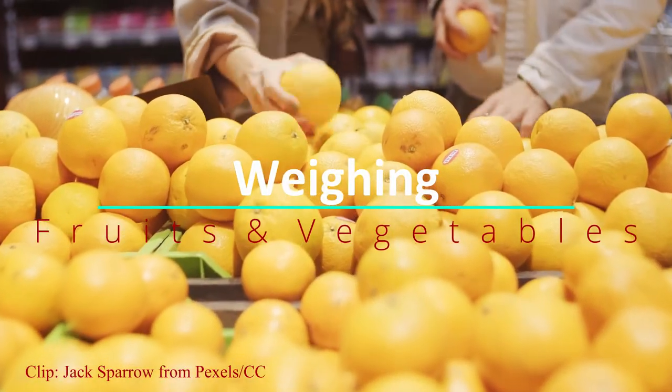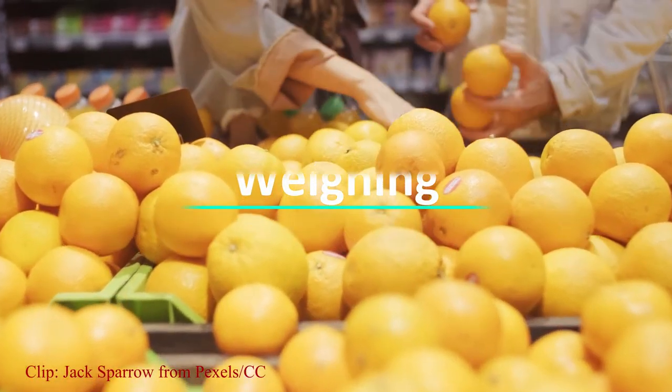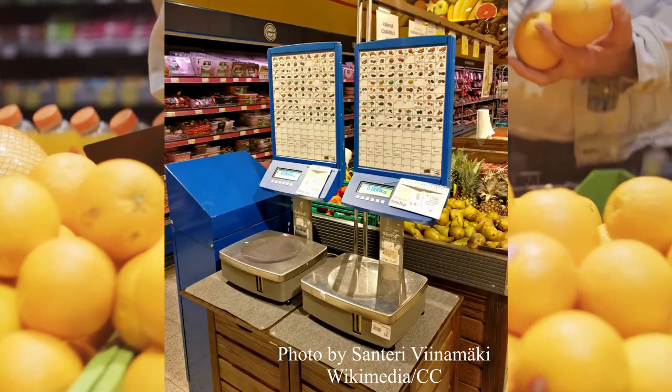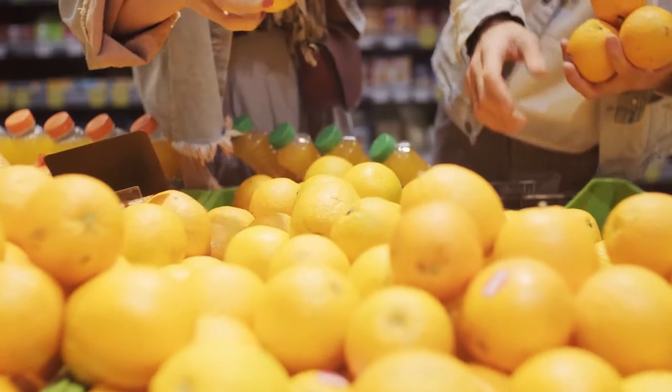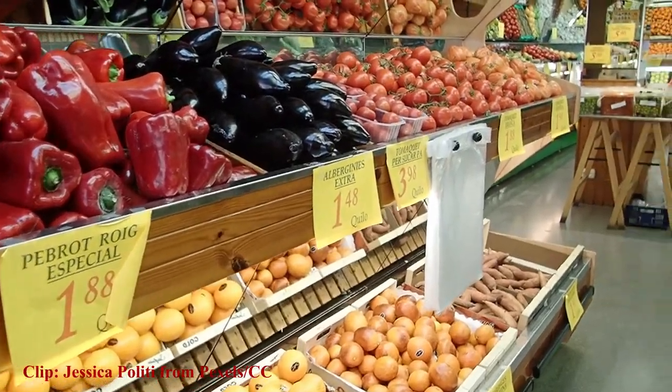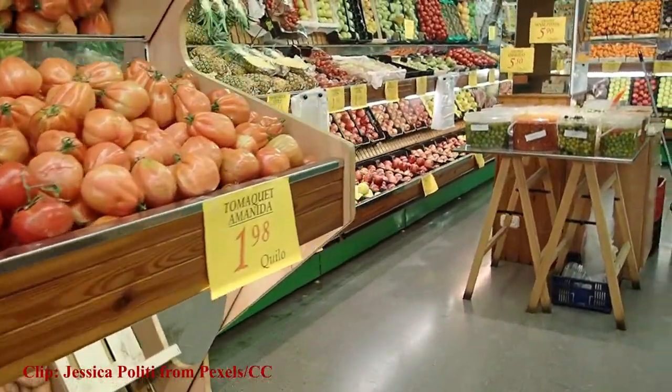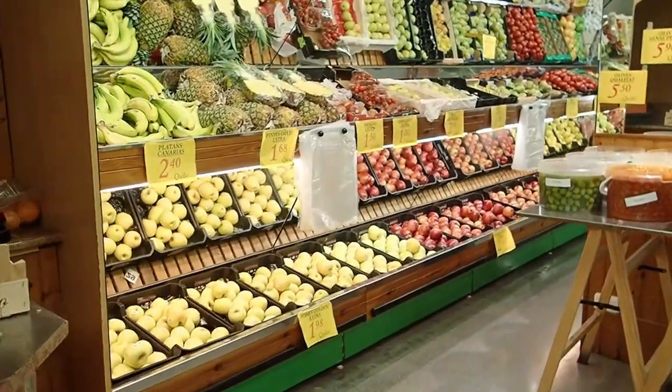Weighing veggies, fruit. Many grocery stores require you to weigh and bag fruits and vegetables on a scale in that department before you go to the checkout stand. Some stores have scales at the register, but you still usually need to put your items in a plastic bag.